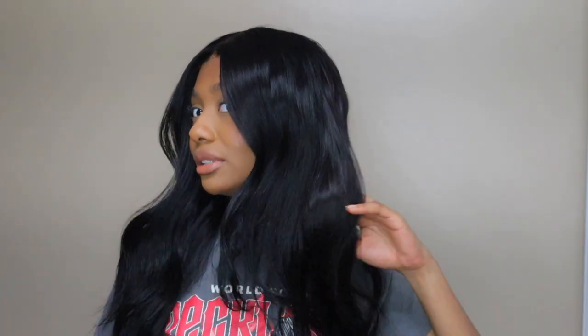So I think I did pretty good. Straight hair, I believe this is straight hair because it's not really holding the curl. So maybe a straight wig. I was wondering, why is this not really holding the curl? But it's okay because I wanted the curl to be kind of loose and to drop, so that's fine.